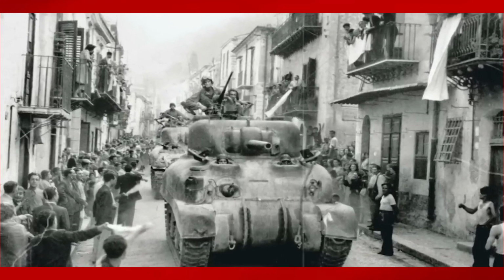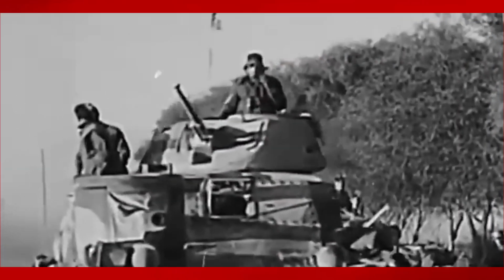Operation Husky, the invasion of Sicily, would be the bazooka's true trial by fire against German armor. This time, American forces carried the improved M1A1 model, with more reliable rockets and sturdier construction.